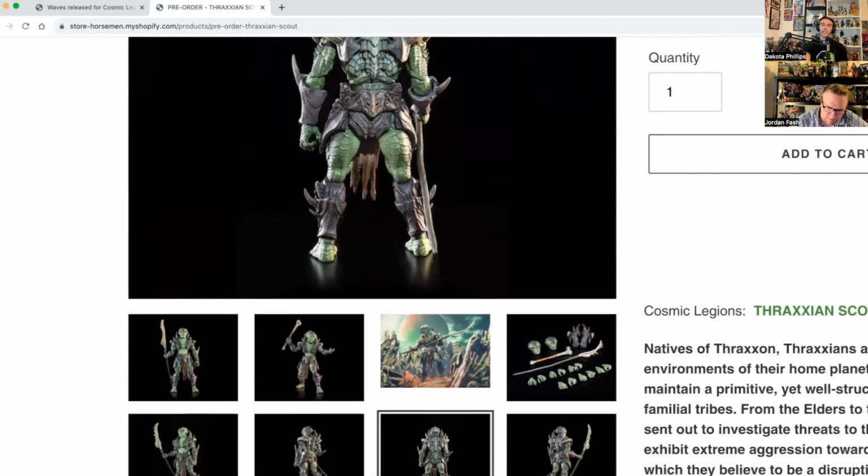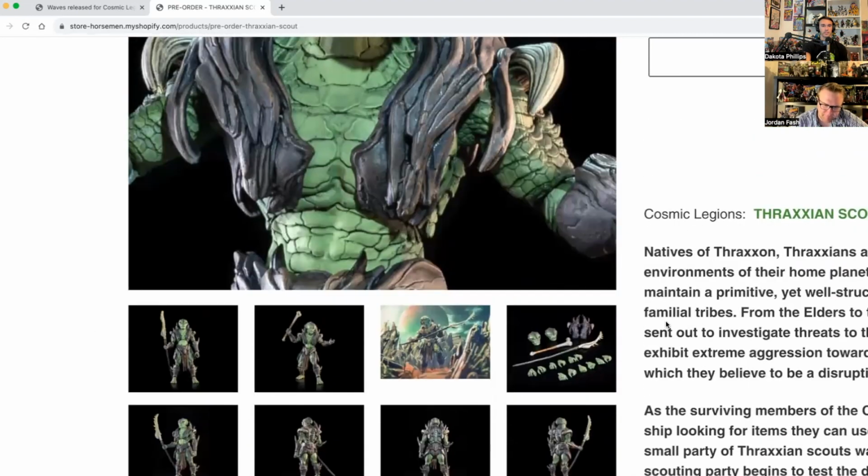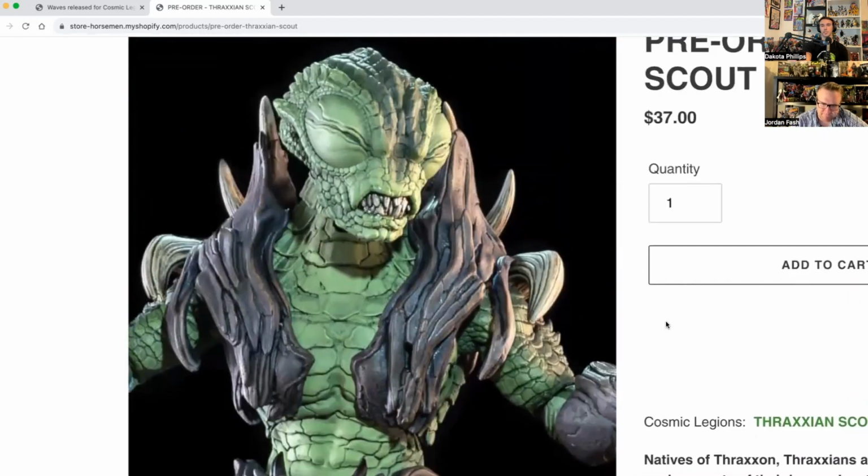I would like to army build him, but I don't think that'll happen at this point. Maybe, because since he's a scout, we're probably going to see more Thracians. First of many. Yeah, that's my hope.